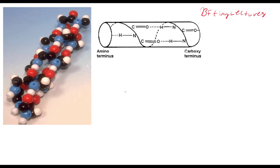So alpha helixes are actually specifically in the secondary structure for proteins. Okay, so you'll find in the secondary structure of proteins that you will have alpha helix. So that's an alpha, all right? And you're going to have helix. And then you're also going to have the beta sheet. Okay, so you're going to have beta sheets.